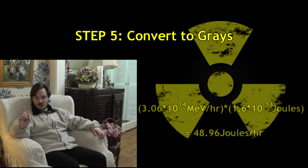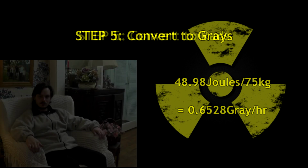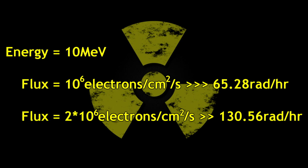Now here's where the gloves go off. We divide that by the body mass of an adult, which averages 75 kilograms, and we get about 0.65 gray per hour. 1 gray equals 100 rad. So we multiply that by 100 and we get 65 rad per hour. That's the primary dose from the less intense regions. If we apply those same calculations for the region with double the flux, we get 130 rads per hour.